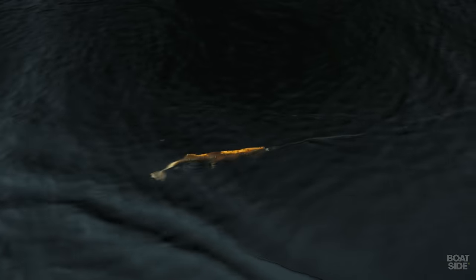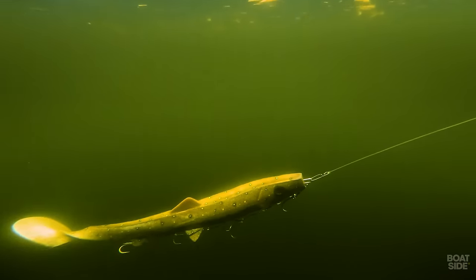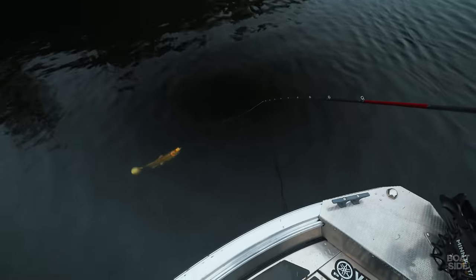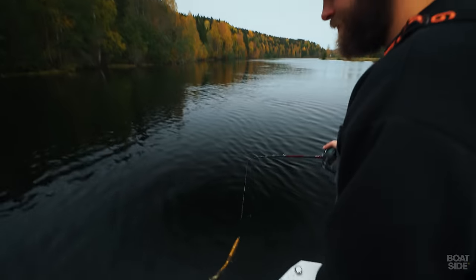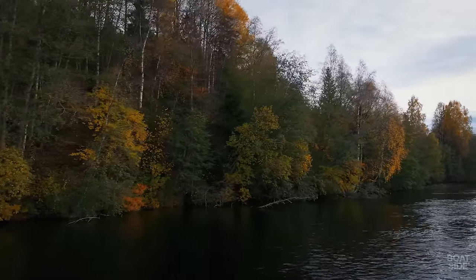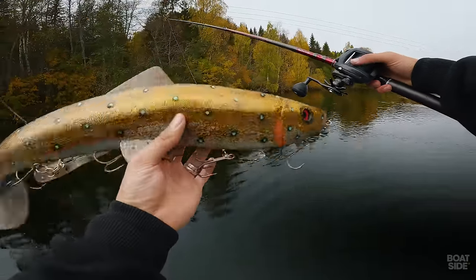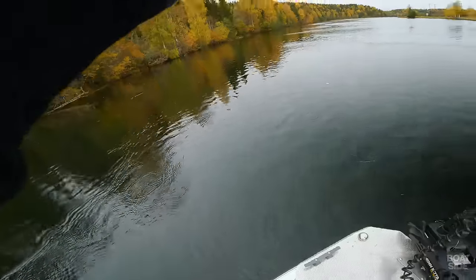Oh, matching the hatch, baby. Oh yeah, if there are some hungry ladies here, they're gonna eat it. All right, time to get the trolling motor working, our way slowly across this edge of the current over here. Yep. All right, little brown trout. Now is the time. Please give me a big pike.